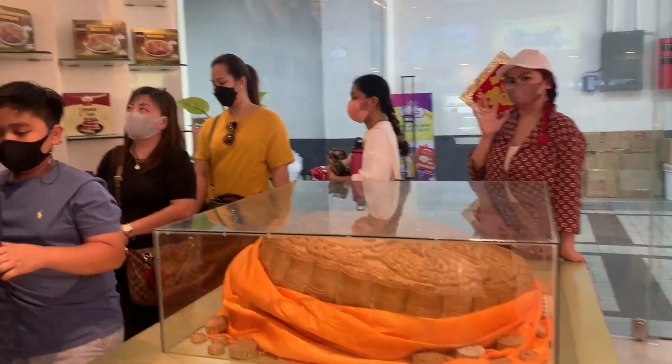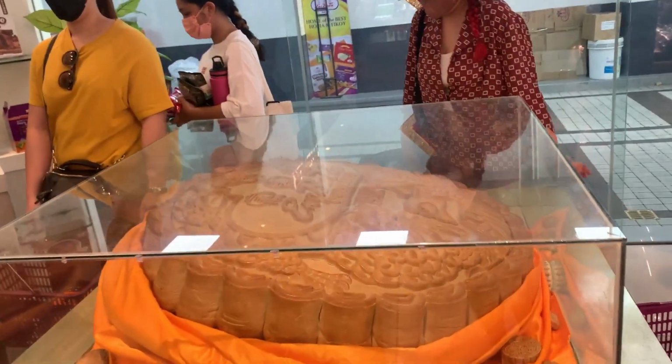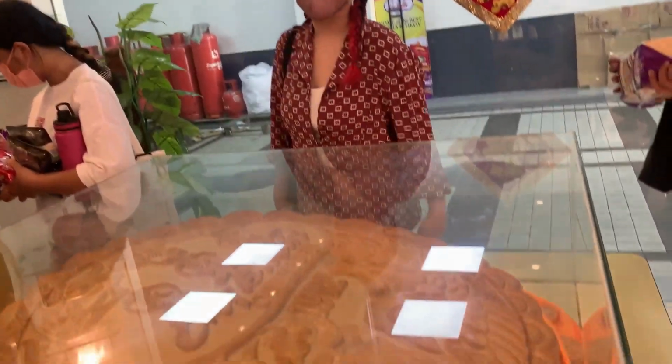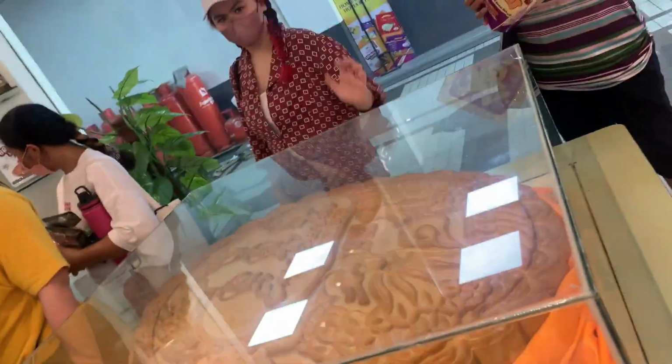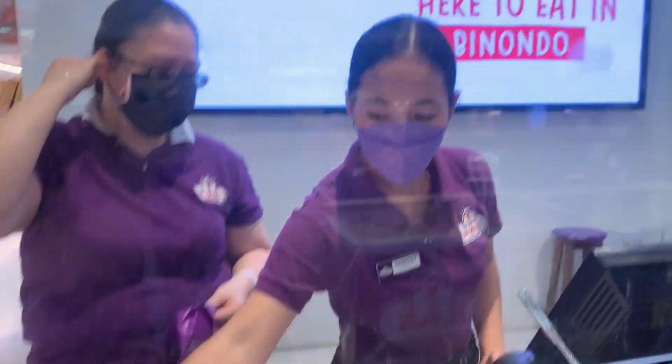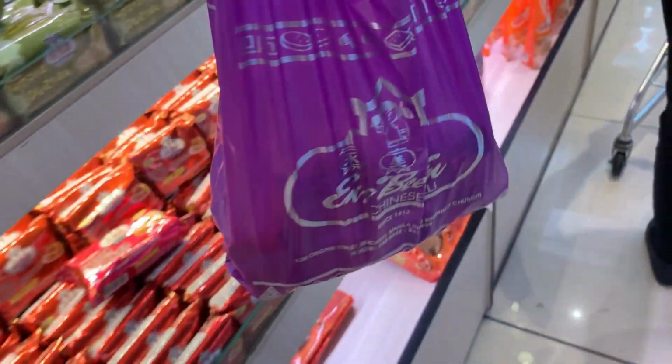So for size comparison, this is me habang nakapila sa cashier and it's really big. So ayun lang, share ko lang. Malaki yung space ng Eng Bee Tin and naka-aircon din. So kahit maraming tao, okay lang. Pero ayun, medyo mas mahaba lang talaga yung pila sa cashier, pero okay lang.